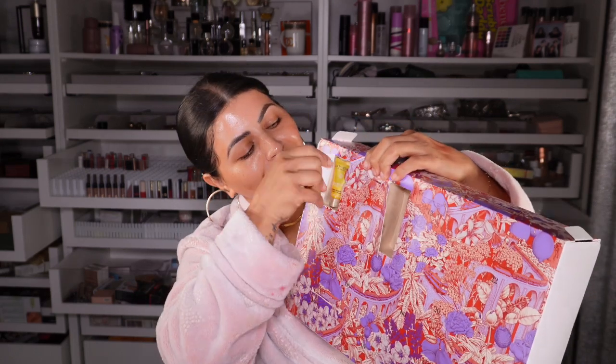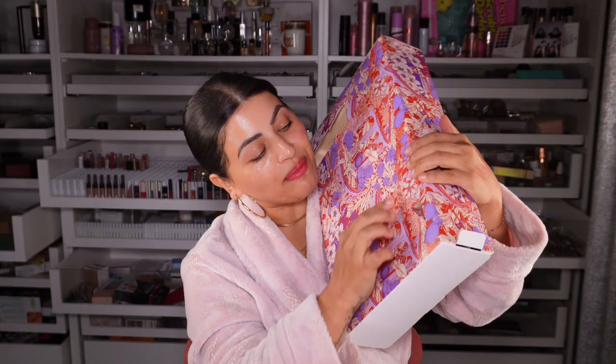Number 3 is on this side. We have more lotion. The mini body lotion. Let's go to number 4. 4 is right here. Oh my god. Why they're so cute. This is so adorable. This is the youth cream. I've never tried this one. This is the most cutest thing I've ever seen. Okay, we have number 5.